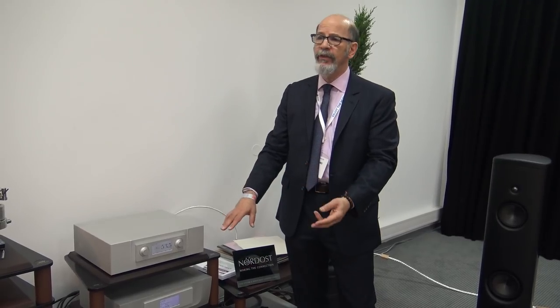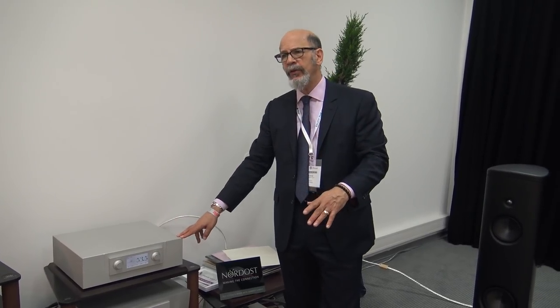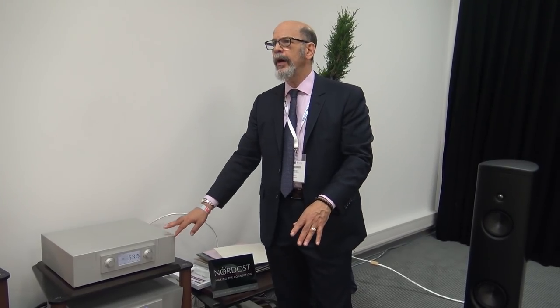One of the things that we have always used in our reference series and our performance series is the separate power supplies and also the ability to add a DC filter. What the DC filter does, it goes between the power supply and the source component and acts to further lower the noise. So this is part of the Revelation series.